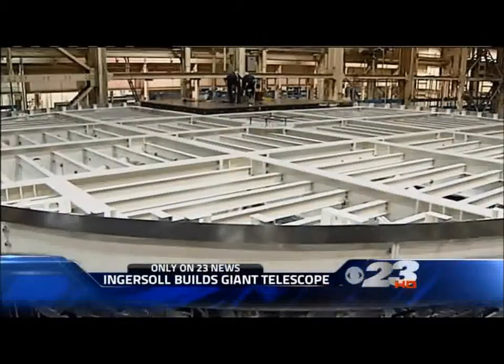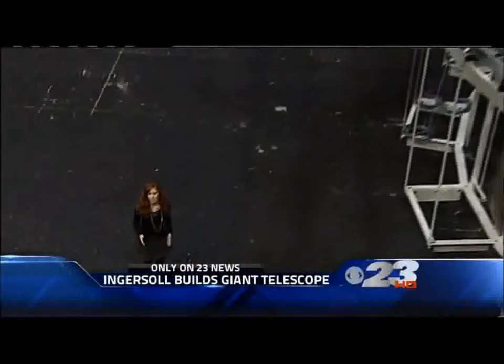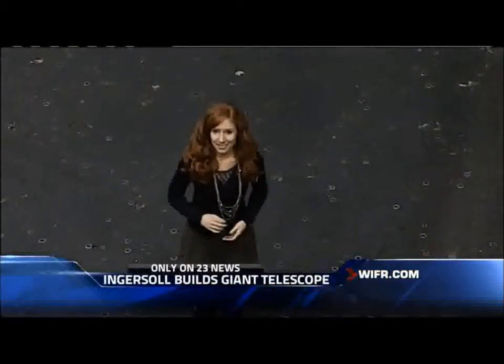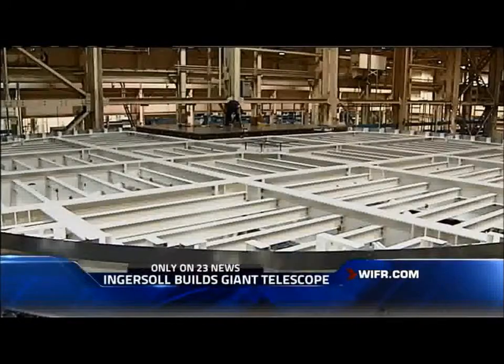This part of the telescope weighs more than 500,000 pounds. It's more than 50 feet tall and 50 feet wide, and they're not done yet. They still have another section to add to the top. Once that's done, this telescope will be more than 100 feet tall.